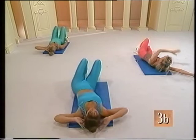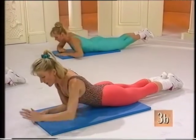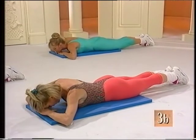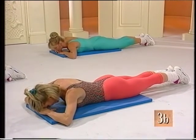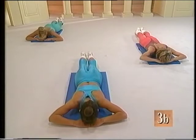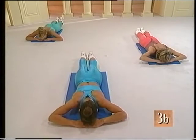Now turn over into a prone position, resting your head in the hands for lower back strength. Keep your hips and feet in contact with the floor. I want you to raise your head and shoulders up off the floor and lower. Here we go, and lift up. Karen is doing the easier alternative, supporting herself with both hands on the floor.